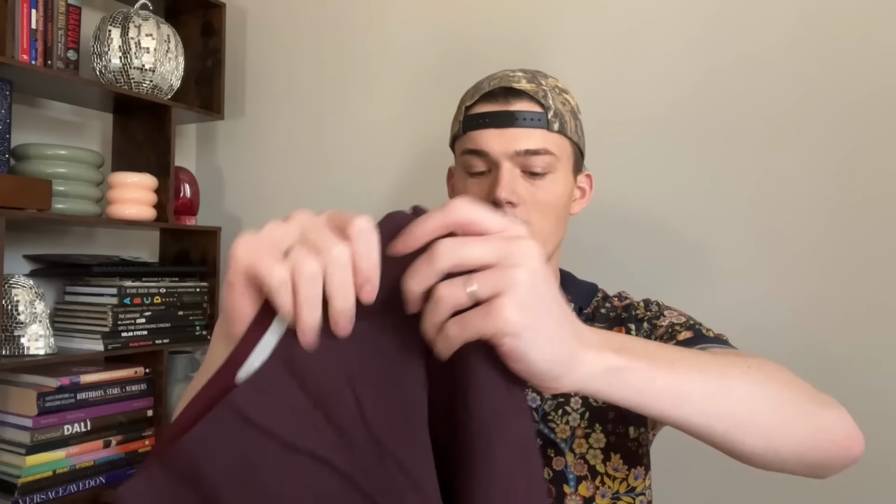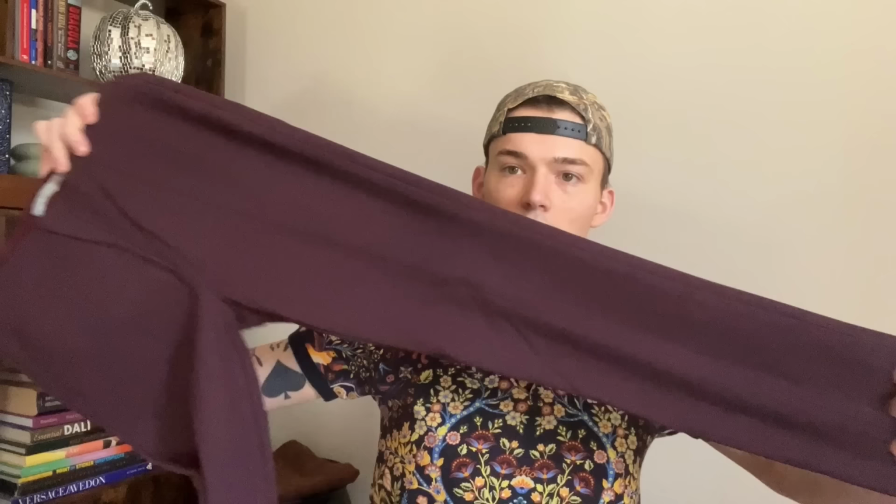We have some Vince legging pants, that nice burgundy currant color. These are just not a style that does well for me. I did have them listed and they're not selling. This is a really, really cute J. Crew blouse. I have had listed for a really long time and it just won't sell for me.